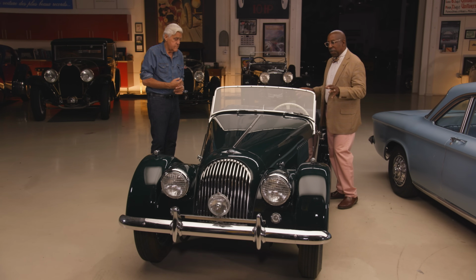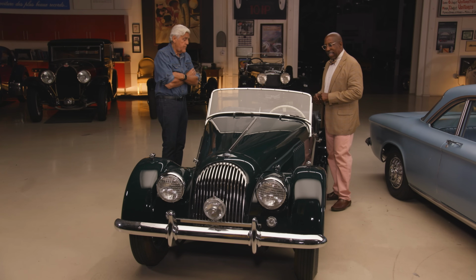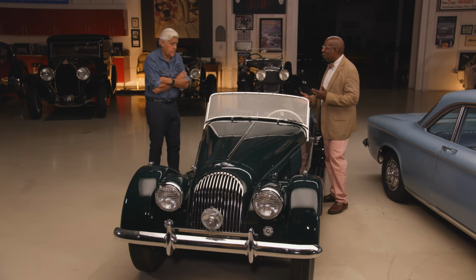Right. This is also a very special car as it relates to the Aldrin Automobile Museum. This is also a car donated to the museum, and was the very first car donated to the museum after it opened. Okay. And an absolutely wonderful example, a car that brings smiles to everyone's faces, whether they're looking at the car or driving the car. Yeah. It's so fantastic.